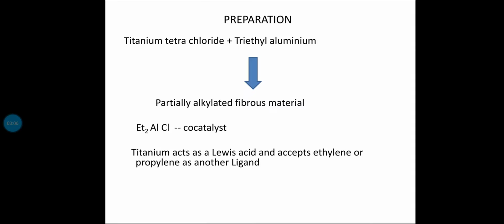Then we'll see the preparation of Ziegler-Natta catalyst. The Ziegler-Natta catalyst, which is heterogeneous, is made by treating titanium tetrachloride, TiCl4, with triethyl aluminium to form a fibrous material that is partially alkylated. Here, diethyl aluminium chloride acts as a co-catalyst.